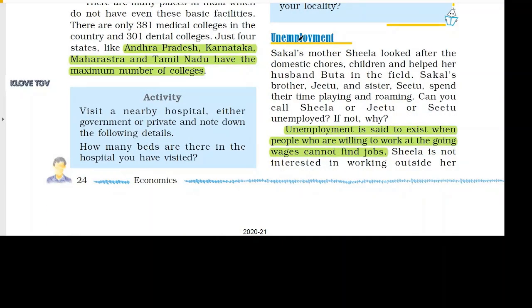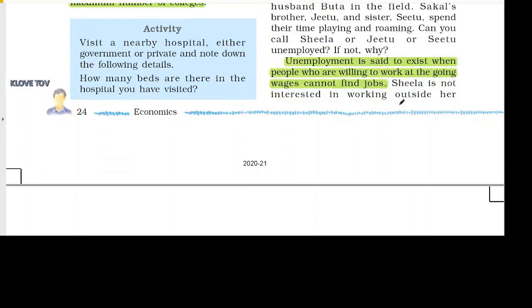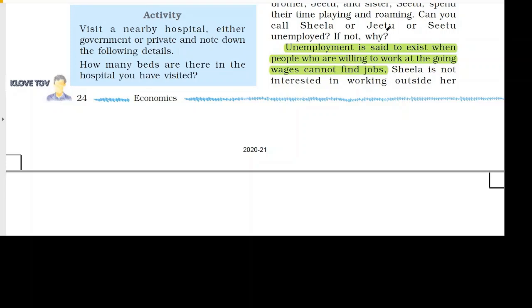Unemployment. Sakal's mother Sheila looked after the domestic chores, children, and helped her husband Bhuta in the field. Sakal's brother Jitu and sister Situ spend their time playing and roaming. Can you call Sheila or Jitu or Situ unemployed? If not, why?